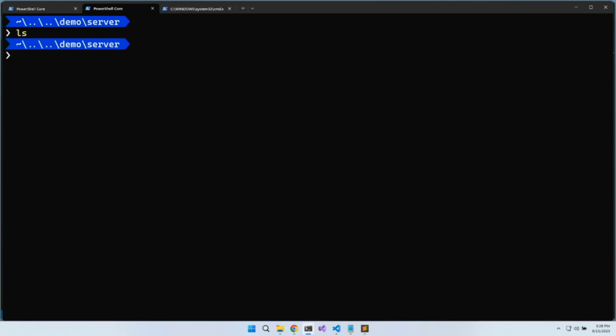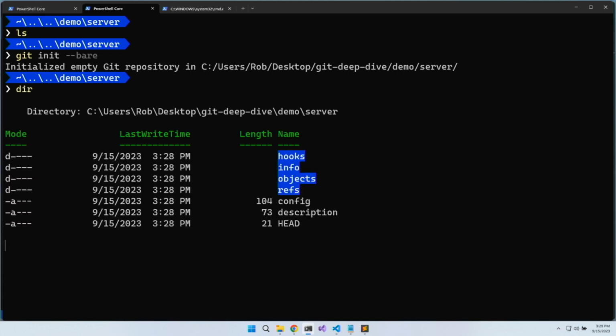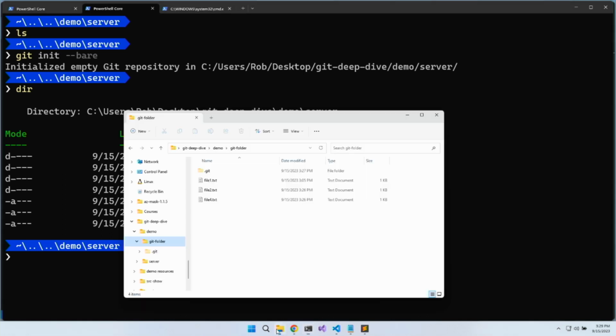Now, last time we did git init, let's do git init again. But instead of just git init, we're actually going to pass in another flag, --bare. And what bare says is, instead of creating a .git folder and all the contents in it, just create the contents without the .git folder. So we have all of those same files, but not in a folder. This is perfect for a server environment where we want to be able to take a look at our content, but not have to have a checkout directory.